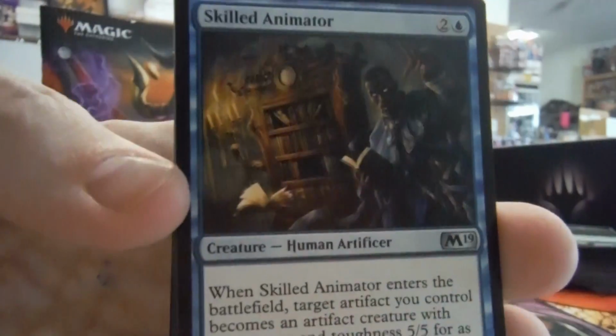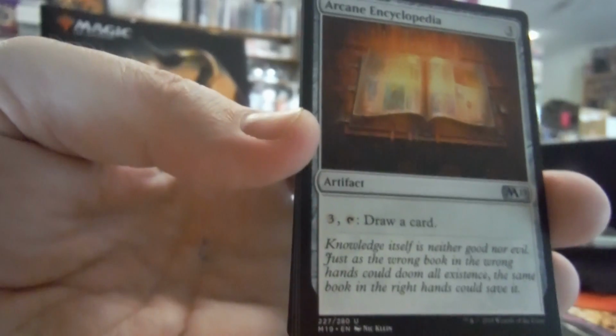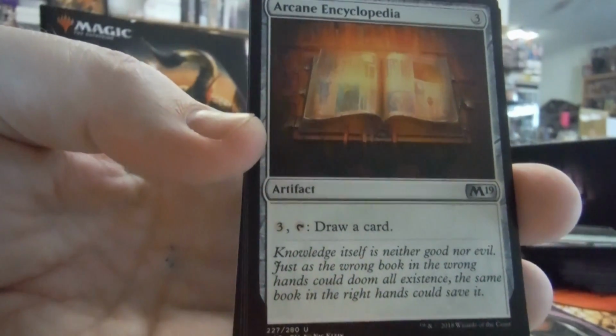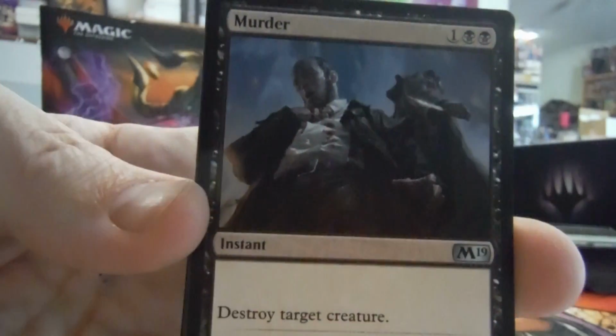Actually, I think he's going to turn you into... I don't know. Actually, Skilled Animator. Ooh, this one's fun. It turns any artifact into a big thing until it dies. And then it becomes not a big thing for some reason. Arcane Encyclopedia. This is the better version of Jam Day Tome, which makes me sad because I liked Jam Day Tome. Just straight up murder.